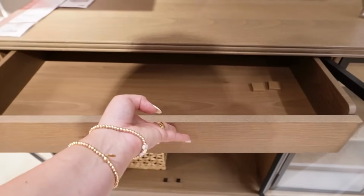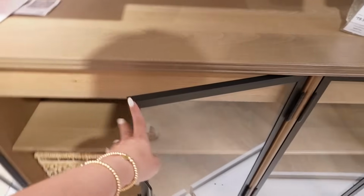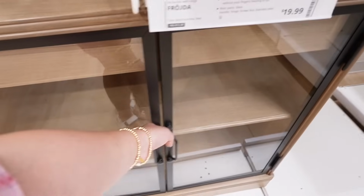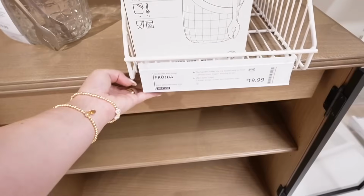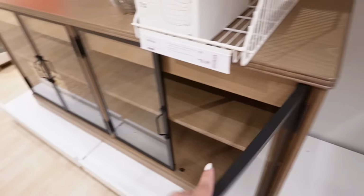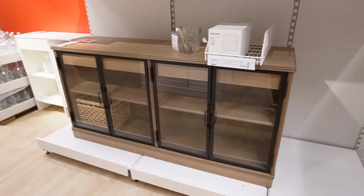So you could do, okay, that's not opening and closing as nice. Maybe that one's a little bit broken. Let's try the one right next to it. See if that makes a difference. Because I feel like, no, this one just doesn't slide as nice as the ones we were just looking at. But I love the look of this one. So if you want something that's a little bit more open, this is very much my style.